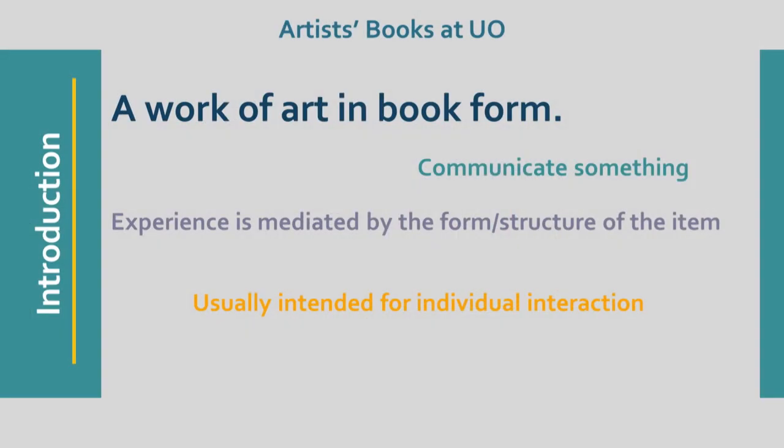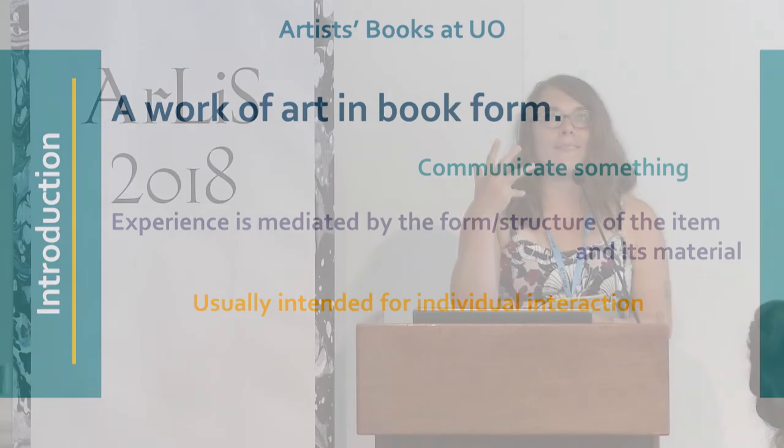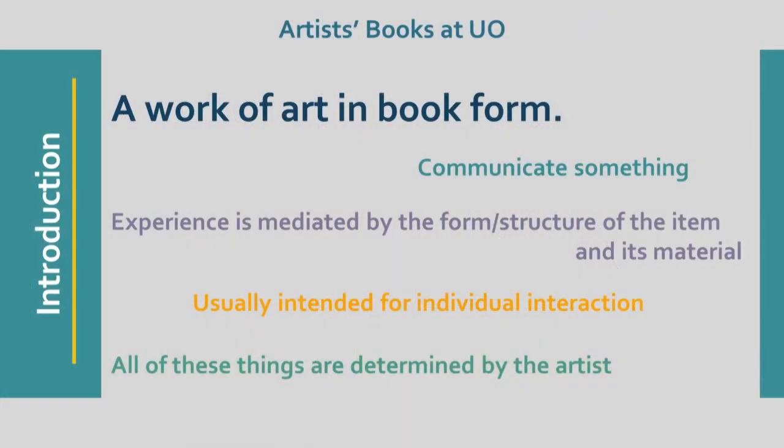The story that's being told is mediated by our interaction with it, and that relates to the form, like how we open it, how we get the information, as well as the materiality of it. How does it feel in our hand? What sorts of meanings do we put on the materials that are used? And that the artist is in control of these things.